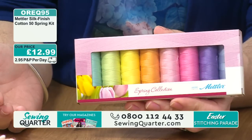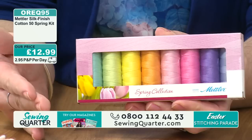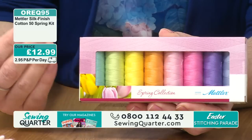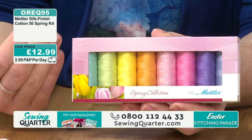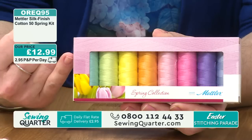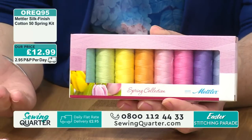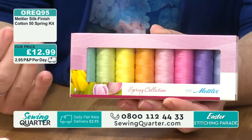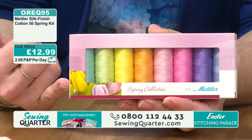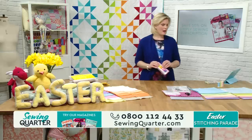Now you see some people, if they're working with 100% cotton fabric, will only use cotton thread because they think that the polyester is so much stronger than the cotton. So they would rather repair a thread than a fabric that's torn. But everybody has their own choice. You know, this is your silk finish, 100% cotton, and that's $12.99. Beautiful.